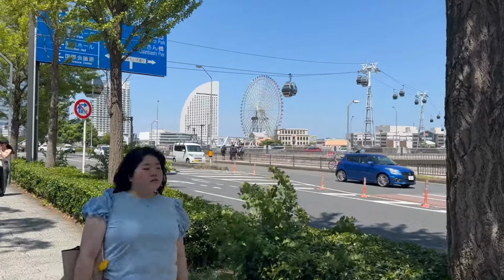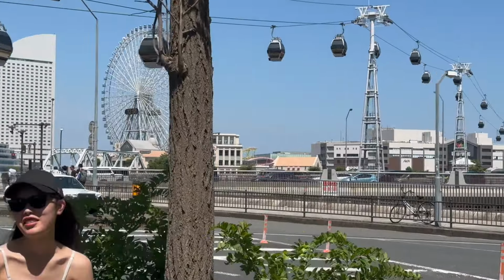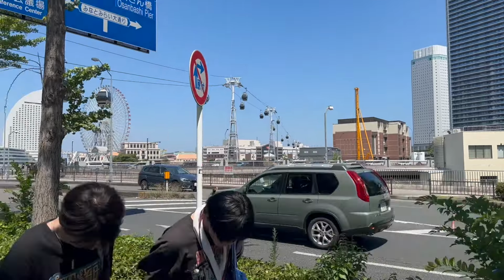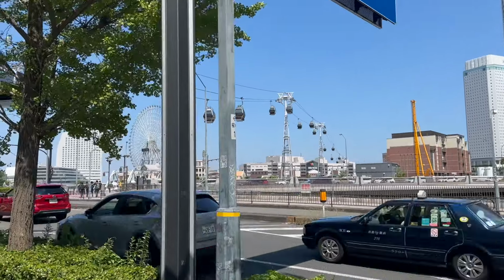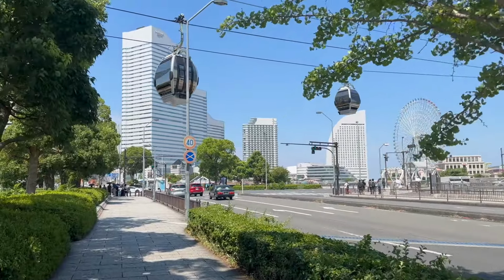Regardless of where you're coming from, I'd suggest that you get off the train at Sakuragicho Station. From there, you can enjoy a nice walk around the port, or you can ride the Yokohama Air Cabin to the main port area. To ride the cabin, you'll have to exit the station on the sea-facing side. For one adult, a one-way ride is 1,000 yen.